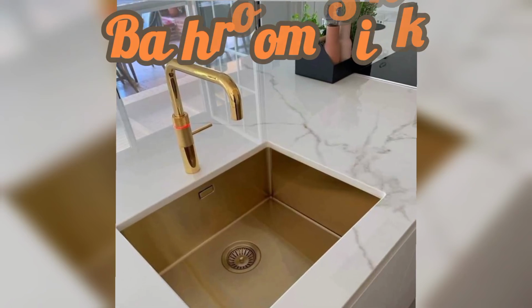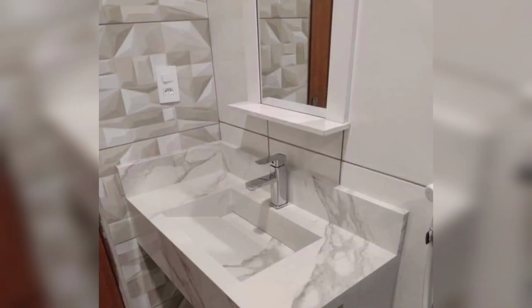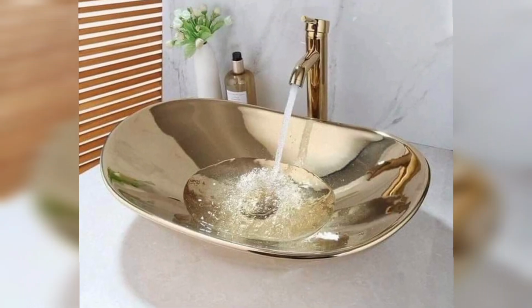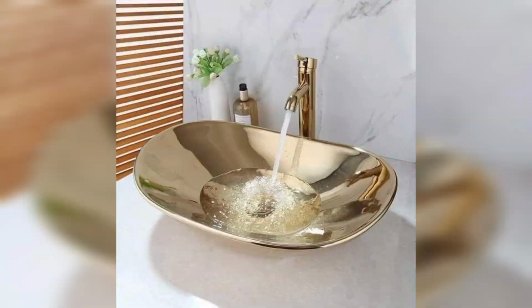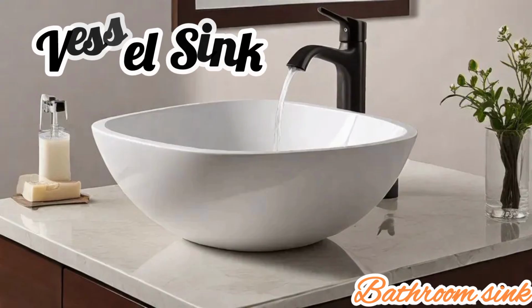Did you know that over 70% of homeowners are opting for unique and stylish bathroom sinks instead of traditional ones? That's right. The bathroom sink has become a centerpiece in modern bathroom design, and today, I'm going to show you 5 mind-blowing sinks that will totally change your perspective.